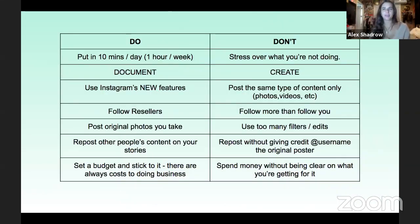Okay, so we're going to start with some basic do's and don'ts. I always love to give a framework around how to think about the topic. So let's just start with this. Think to yourself, I'm going to put in 10 minutes a day. Let's start with that, right? Don't stress over it. This is not supposed to be stressful. If it's stressful, number one, it should be your full-time job, right? You should be getting money from it if it's going to be stressful for you. Or it should be something that you're actually, like I was saying, getting paid to do. So think about it as something that has to be sustainable for you to continue to do it. So just bite off what you can chew and do not stress over what you're not doing.